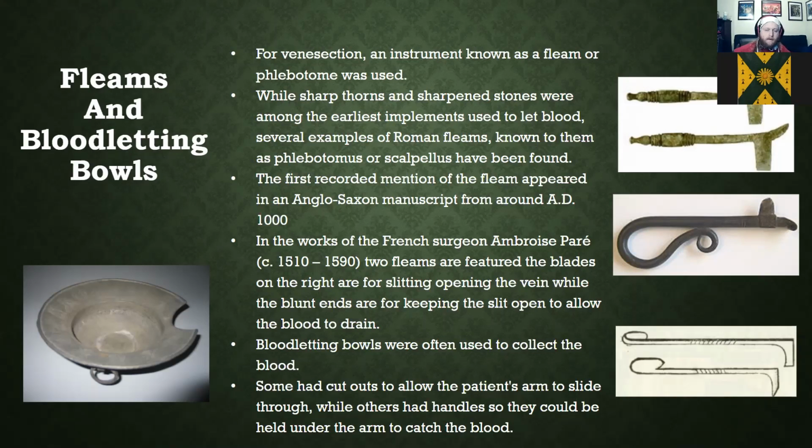There are references to sharp thorns or sharpened stones being used to bloodlet, and there are several examples of Roman fleams, known to them as phlebotomus, which is actually on the right side. The top one is an extant Roman fleam. The next one is kind of the middle time within our period, and that's kind of the shape we think of as a fleam. The first recorded mention of a fleam appears to be in an Anglo-Saxon manuscript from around 1100. And then the works of French surgeon Ambroise Paré, two fleams featured on the bottom there, actually show a blade for slitting on one side, where the blunt side is used to keep open the wound.